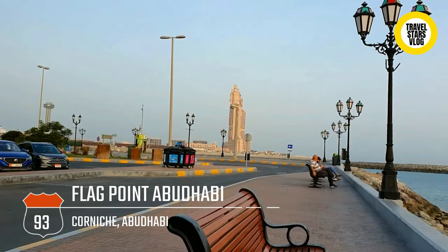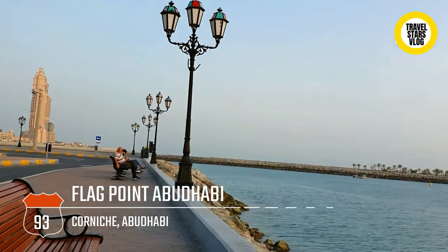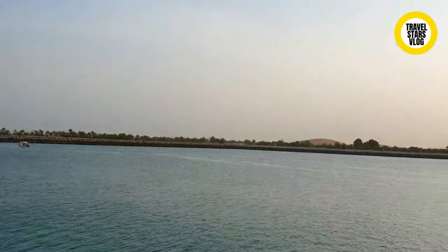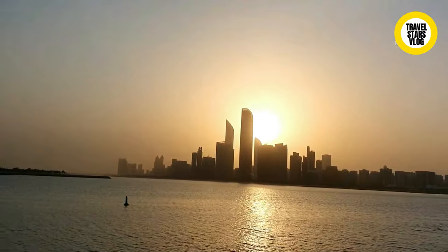Number 93. Flag Point and Corniche Abu Dhabi. This place is at the edge of the Marina breakwaters. It is very interesting and worth a visit. You can see the biggest UAE flag and also the Abu Dhabi skyline.